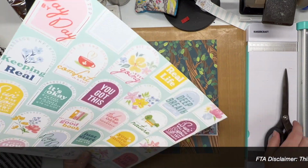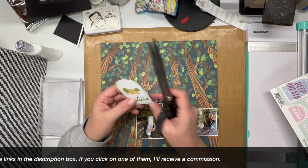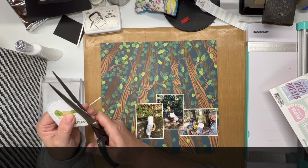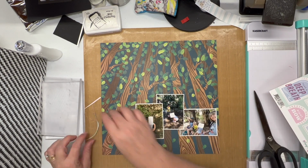Welcome to another day of Scraptember, where we are doing fussy cutting for our prompt today. I have pulled out a bunch of cut apart sheets, and I am fussy cutting out some things to use on my layout. The piece of paper I just cut from is from Pink Fresh Studios, and I think it came out during the height of COVID, or it's kind of COVID related.